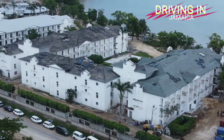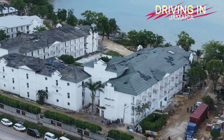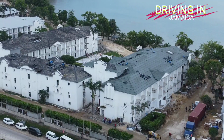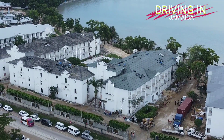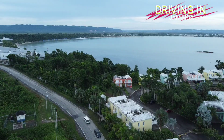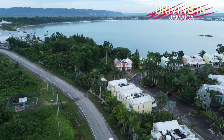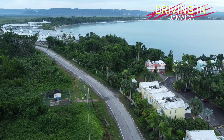And Riu is the largest foreign hotel chain in Jamaica. We have Sandals, which is Jamaican. We have Super Clubs, which is Jamaican. But when it comes down to foreign hotels, Riu leads the way. And this is a beautiful view of the 7 miles beach.